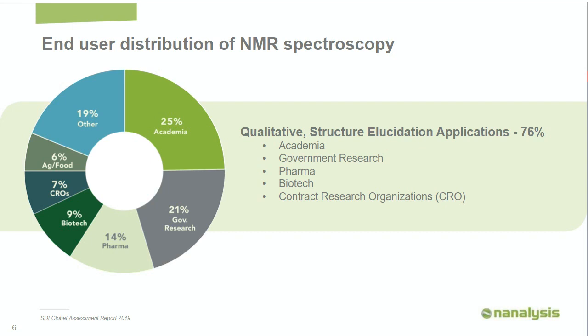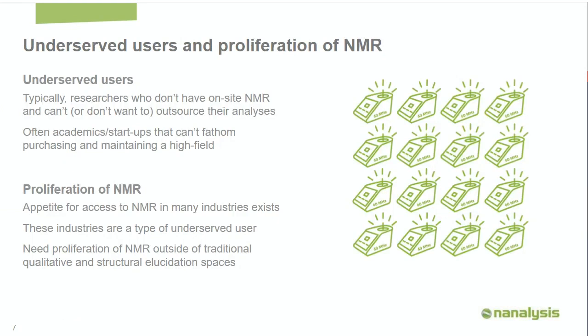I've been mentioning underserved users and the proliferation of NMR a bit since I started the presentation, so I wanted to take a little time to discuss these concepts in more detail. When we speak of underserved users, we're typically referring to researchers who can't, or honestly just don't want to, outsource their NMR analyses. These users typically don't have access to NMR on site, and most of them honestly can't imagine purchasing and maintaining a high field system.